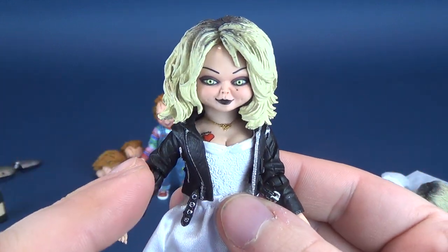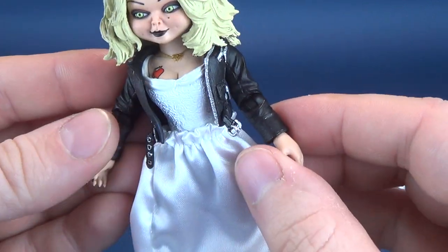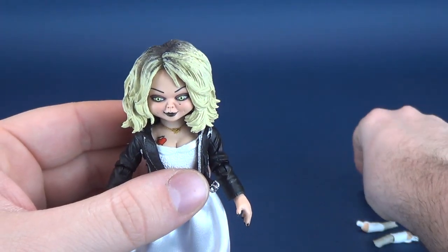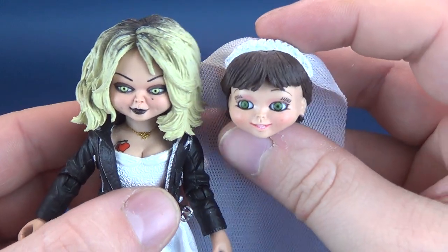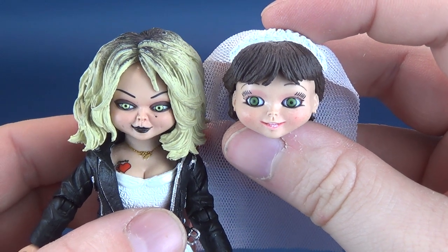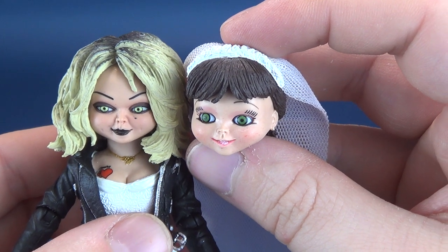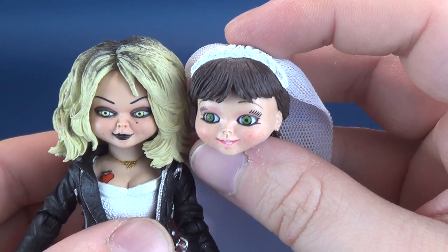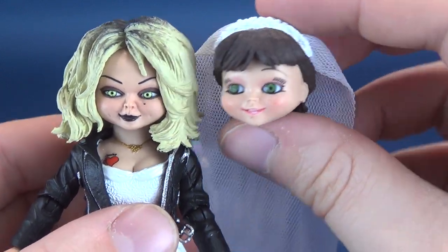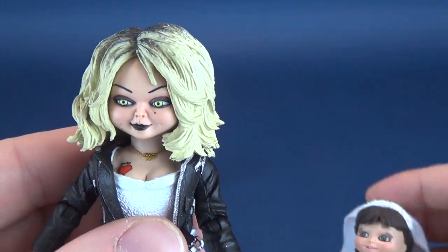Tiffany, out of packaging, does come with the already dyed blonde hair, the leather jacket, and of course the leather sleeves, and the wedding dress underneath there. But one thing that's nice that NECA did take the time to include was the original bride doll head. This is what it would have looked like when Chucky gave this to Tiffany. Don't remember if he gave it to her or if she already had. I think he gave it to her and then proceeded, of course, afterwards to electrocute her in the bathtub. But it's nice that she does come with the original bride head until, of course, she dyes the hair.